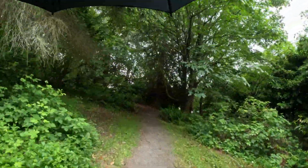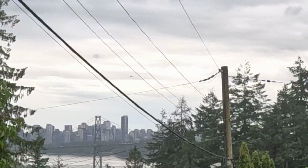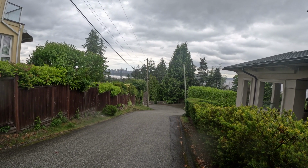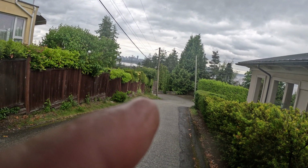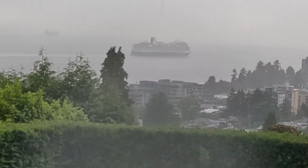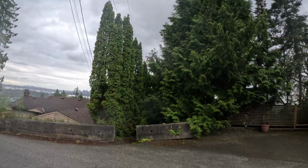It's a very good neighborhood. There's a beautiful bridge, and somewhere over there is a secret passage. There's more of that view. It's June, and this is the weather. Let's hit that secret pathway. I don't know why I'm tiptoeing.